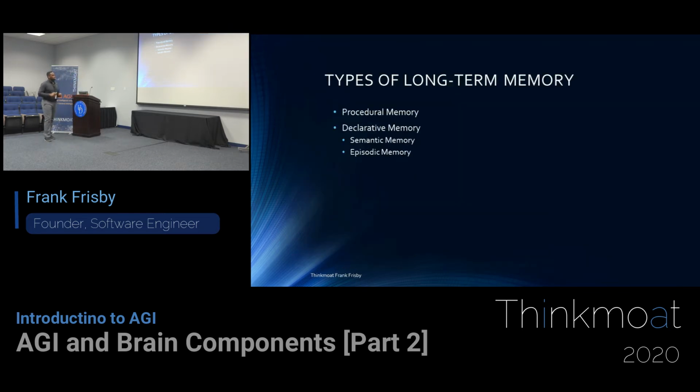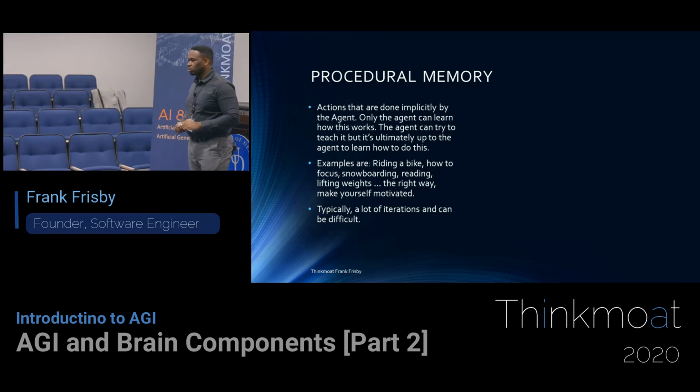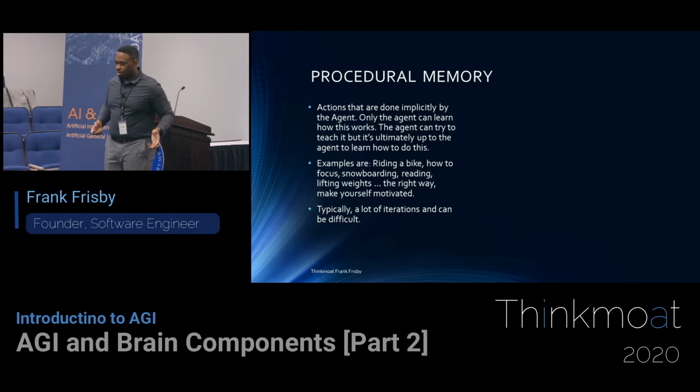So what are the different types of long-term memory? There's procedural and declarative, and then declarative has 2 types, semantic and episodic. The procedural memory, for example, is something you can't teach, like riding a bike, those are mechanical systems your physical body does. This is the same thing that AGI would have to do. We can't teach AGI to ride a bike. We have to put it into an environment. And here is the physics in the world. You can use a simulation tool.